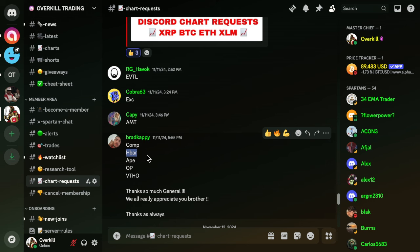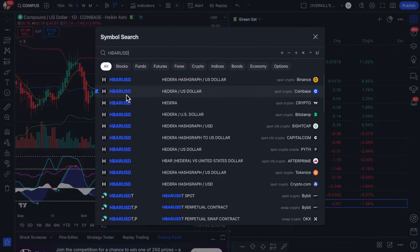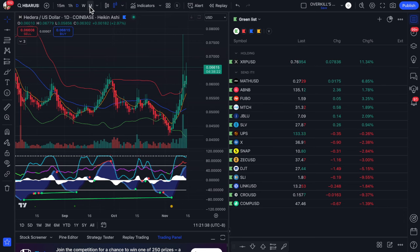I'm expecting a top around January, February. We'll see what happens. But again, we're just taking profits along the way, right? We're not buying and holding forever like everybody says they're going to do, because that's just how you get crushed, right? We want to take profits along the way.